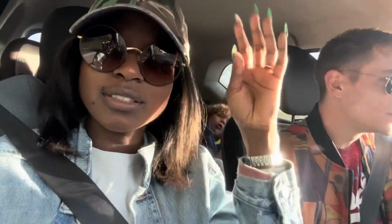Okay, guys, my hair looks really good. I just did it. I'm feeling good. My nails look good now, even though I'm not really feeling the green. Short? What do you mean, so short? It looks so short.